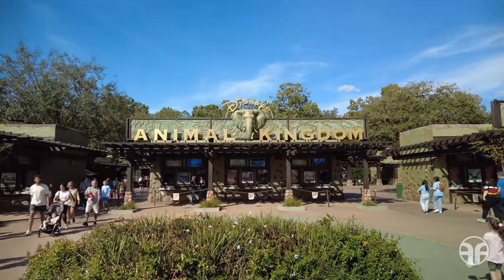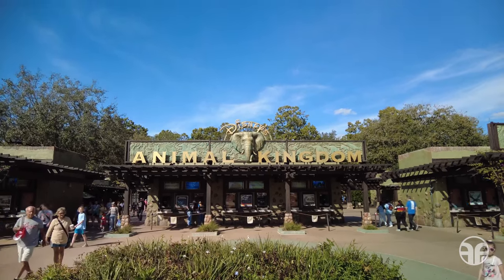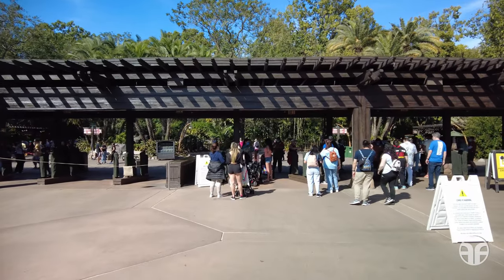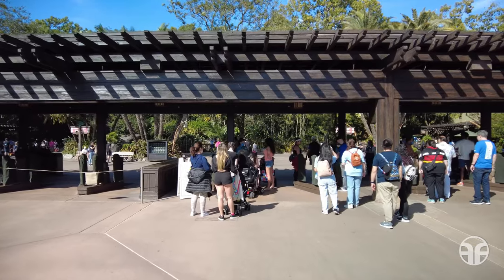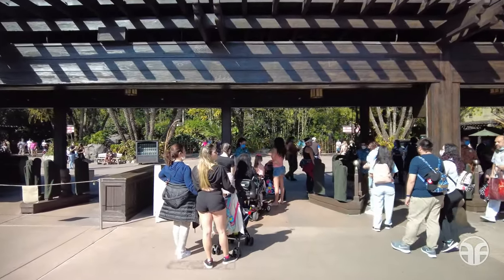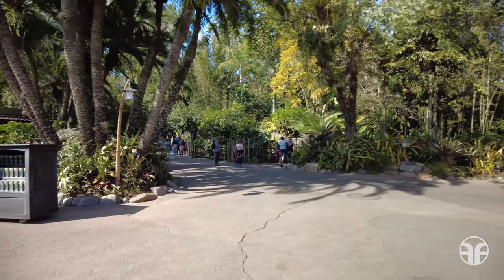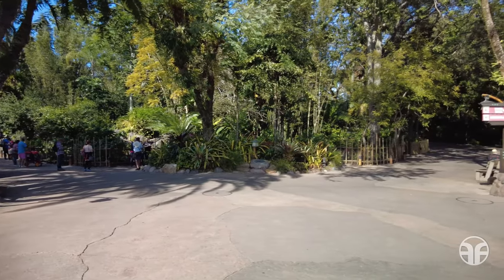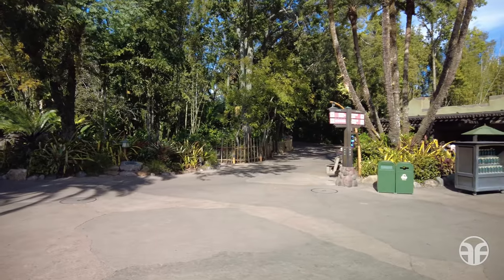Welcome to Disney's Animal Kingdom. We've arrived at the entrance. Now we just have to go through the touch points. We're now inside the park. We're gonna head over to our right-hand side, go into the Oasis, Discovery Island, and then eventually make our way into Asia.